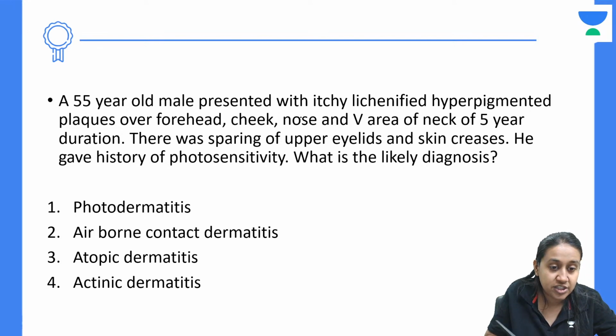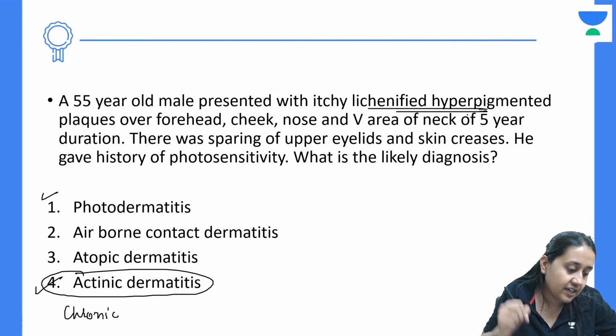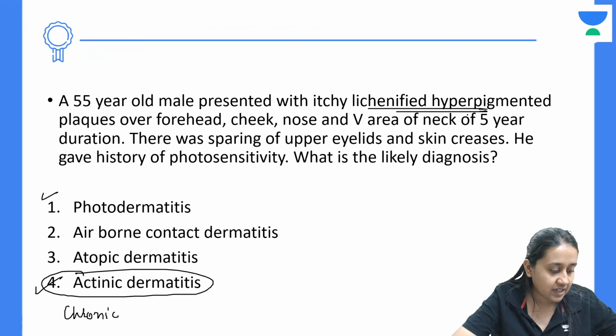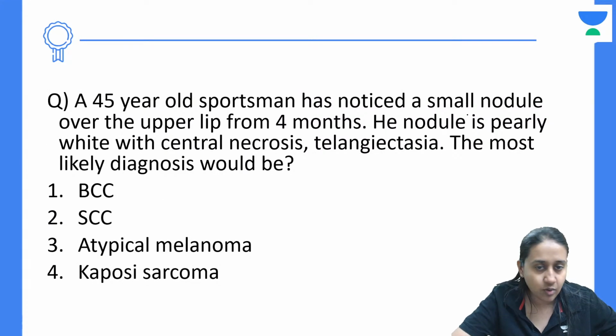Please remember this is a patient with either photodermatitis or actinic dermatitis, because both of them are the same. The correct answer is chronic actinic dermatitis because you have lichenification, which is a very characteristic feature of chronic actinic dermatosis. So option number 4 becomes the correct answer. Before solving that, I want all of you to please solve this question.